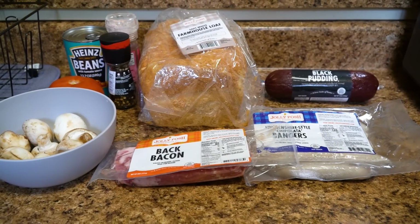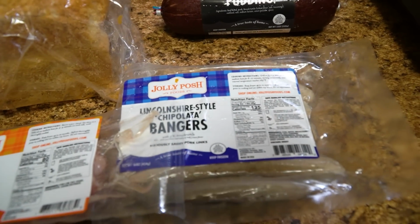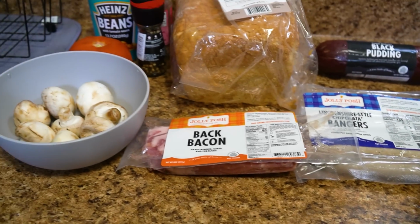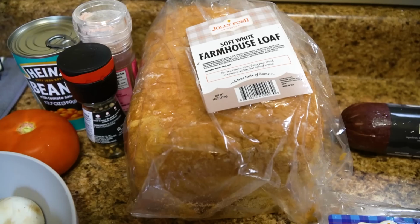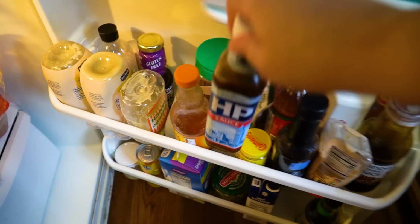We've got the core components. We've got black pudding, proper English sausages, some back bacon, tomatoes, mushrooms, beans, some proper British style bread, and we can't forget the HP sauce.